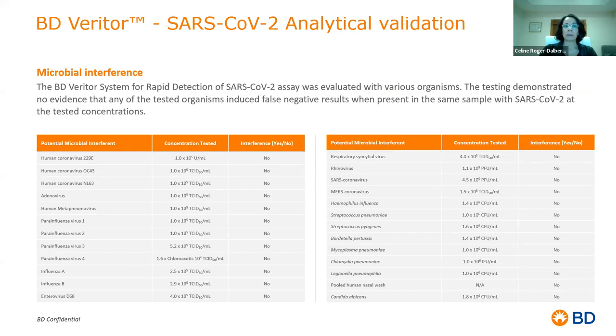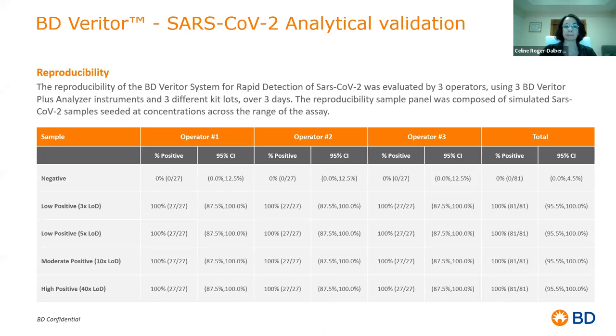We also perform a study where you test a very low load of SARS-CoV-2, very close to the LOD, mixed with a very high load of another pathogen that can be present, to verify that you will systematically detect the low load of SARS-CoV-2 and not induce false negatives. We didn't observe any false negatives in this study.